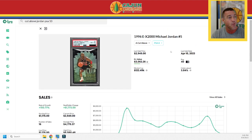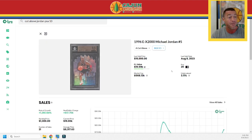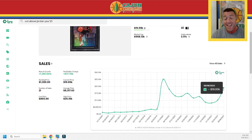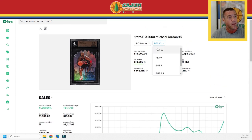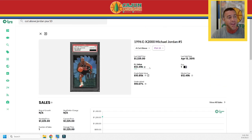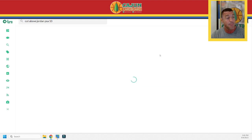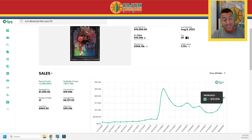The PSA 8 sells for about 40. The BGS 9.5 is a pop 29, okay? And the last one of those sold for $19,000. And so here we go back here. This is why you can't always rely on the Card Ladder value. We know that's not correct, right? And again, no slight to Josh and Chris and Christina and the folks at Card Ladder. They do their best to tie these things to indexes and whatnot, but we know that it's not worth $12,500 in PSA 10 if the last BGS 9.5 sold for $19,000.